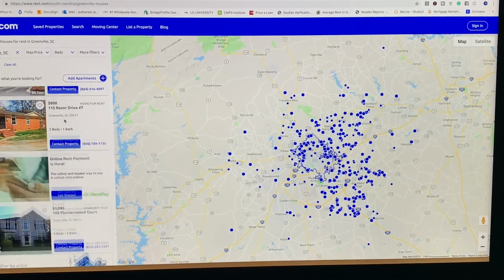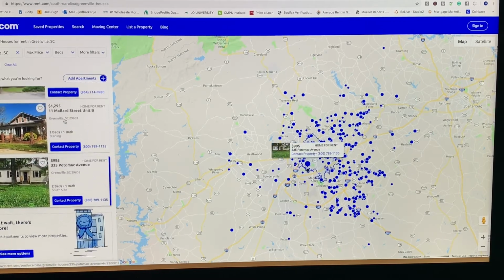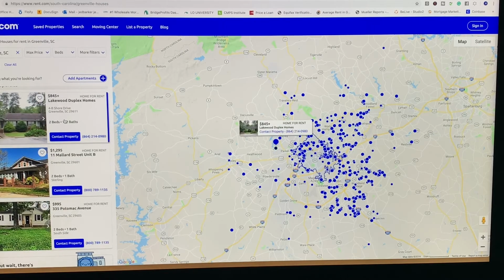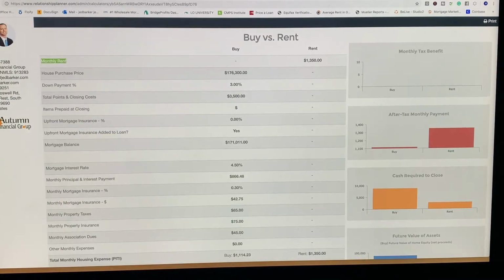So, the average prices we're going to work with today on our calculations, I believe for a 3-bedroom, we're going to work at $1,300 for a price for renting. Okay, so let's flip over and take a look at the calculations.